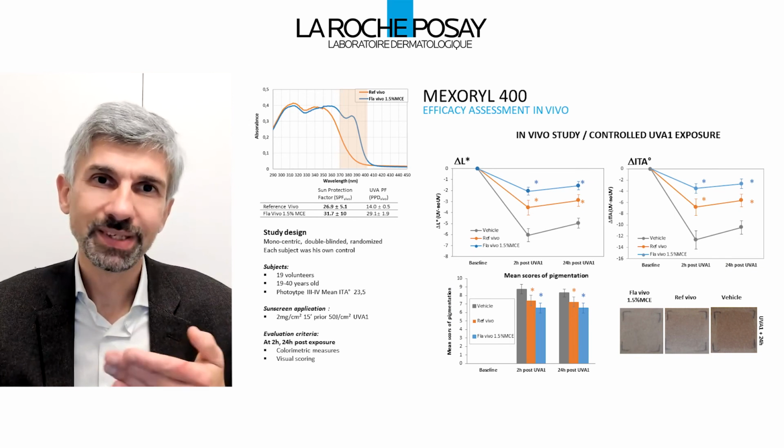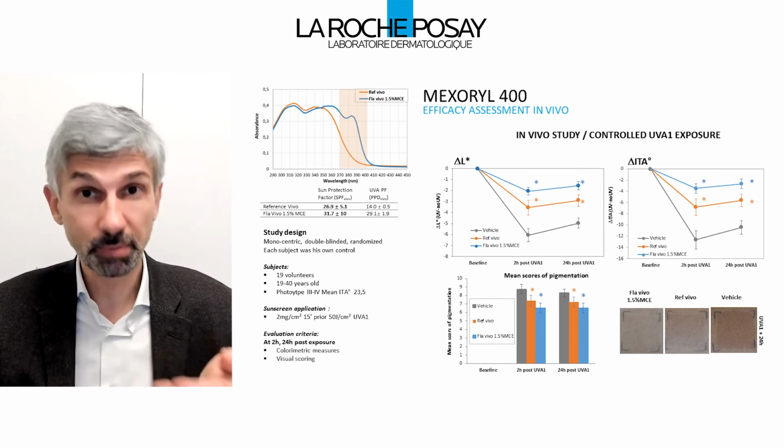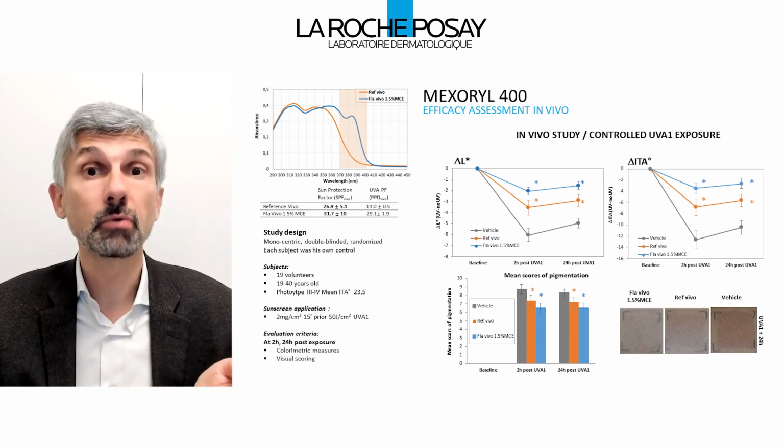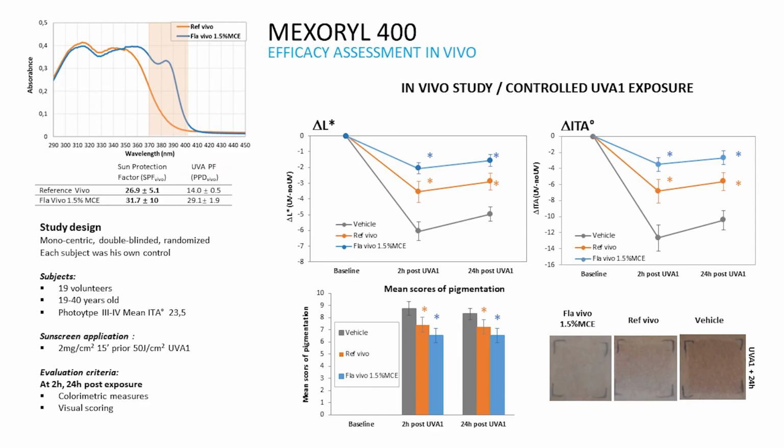Moving forward, we tested the benefit in vivo, looking at pigmentation, comparing two SPF 30 formulas, one with MixOA 400 and the other one without, versus vehicle. Obviously, the vehicle in gray does not prevent a significant level of pigmentation upon exposure to UVA1. Some protection is achieved with the reference formula in red, but with the formula containing MixOA in blue, you get a very significant increase in the level of protection. Indeed, looking at the pictures on the bottom left, the formula containing MixOA 400 prevents almost all of the pigmentation induced by UVA1 exposure in vivo.